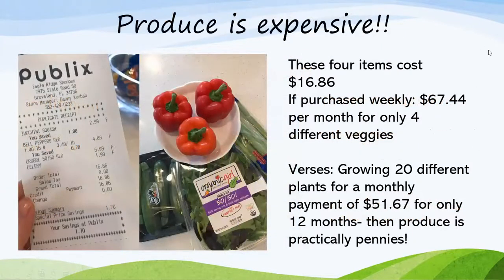So now I'm going to go through just how you earn money back on your tower garden. So basically, produce, this isn't a surprise to anyone, but it is pretty expensive. And so I did my own little experiment where a couple weeks ago I went to Publix and I purchased 4 items that you can grow on a tower garden. Only one of those items I was able to get organically. The 4 items I bought cost $16.86. So just to round it up, I said, okay, if I purchase this every week, it would cost me around $67 a month for only 4 different vegetables.